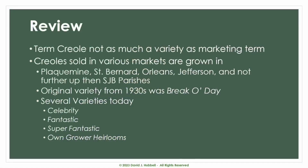So I'll put a more in-depth summary that you can see here, but the original tomatoes that were grown and talked about were the Break-a-Day, as well as other varieties that families grew along the St. Bernards, Jefferson, Orleans, St. Charles, and as far up as St. John the Baptist parishes. That's really what most people consider a Creole tomato. And a Creole is really not a variety so much as a heirloom or even a hybrid tomato that has been grown in those alluvial soils along the Mississippi River. They make some of the best tasting tomatoes with great acidity and sweetness.